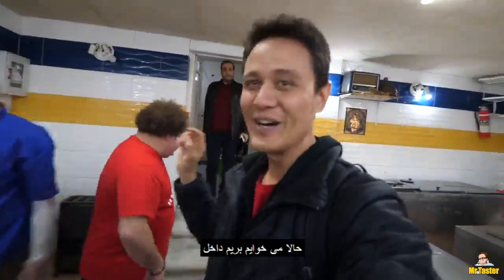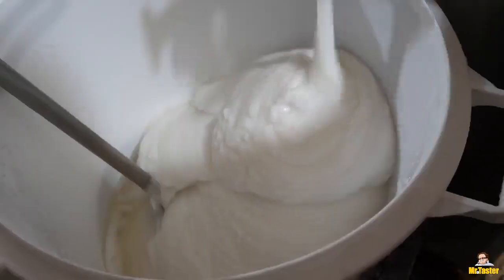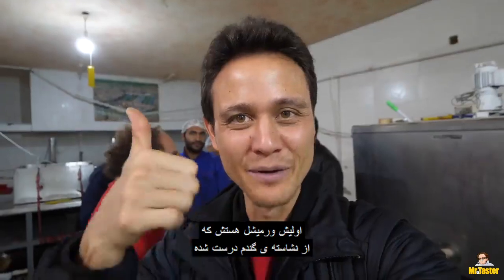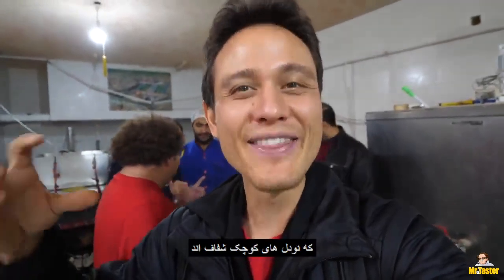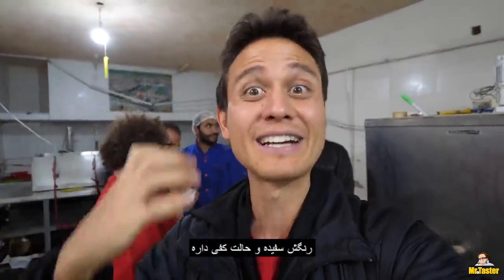Okay, we'll go inside to see more of the process. One is the vermicelli, which is made from a wheat starch, and they're almost like transparent little noodles. And then in the machine they have churning butter and sugar, white in color and foamy and cold. Oh, that thing is also cold, like frozen.